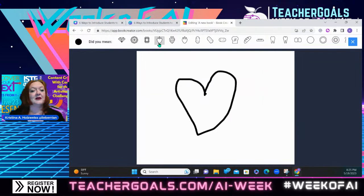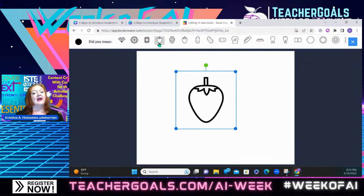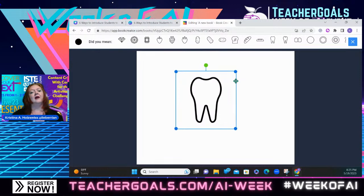So AI is not perfect, but you can have a really great discussion with kids on how to improve their drawing so AI can learn from it. And why certain shapes look the way they do. Really great lessons for art about shapes, about how they could start drawing one, like maybe if you could draw a strawberry, maybe you can draw a tooth, but I will give you some other examples.